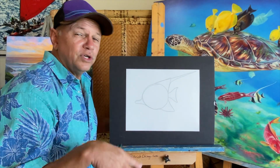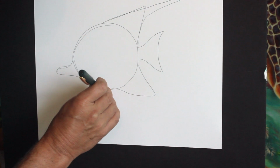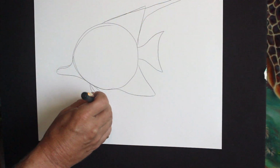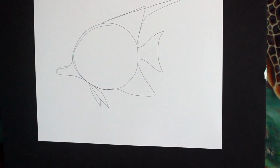Just one or two little fins in the front here, these fins that come out right around there, bing, bing, bing, and it's just like a little triangle shape too. Yeah, a lot of triangles and circles in this fish. We can even give him one more. Now it looks like he's got two of those front fins, okay?